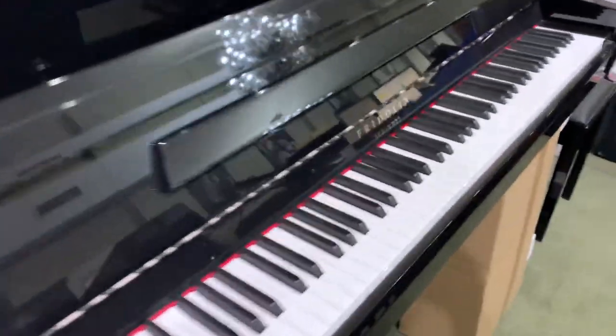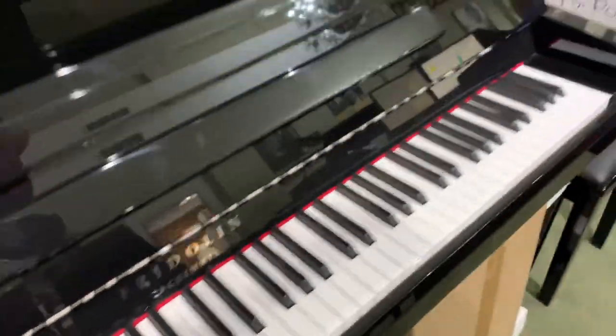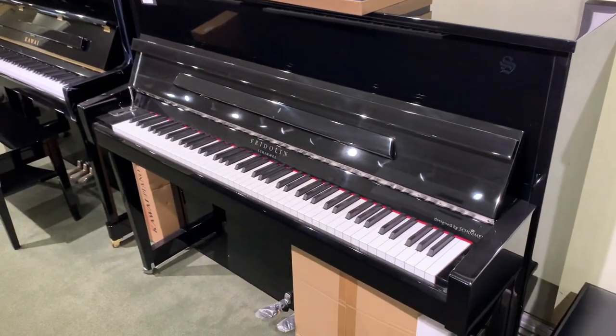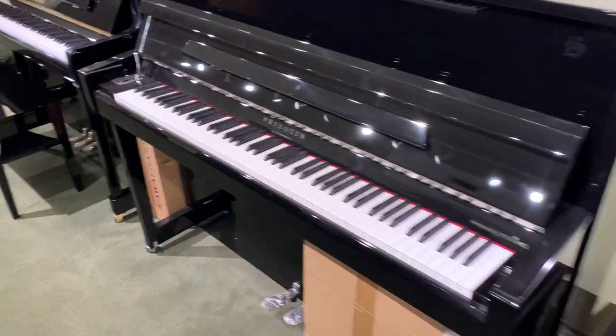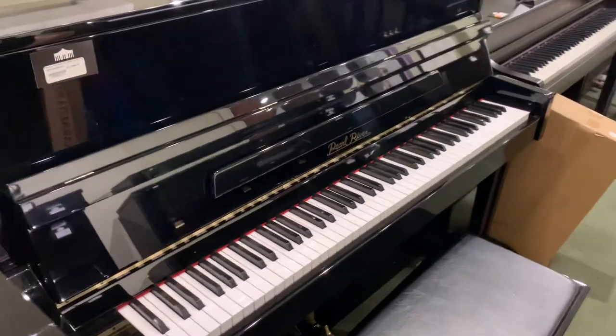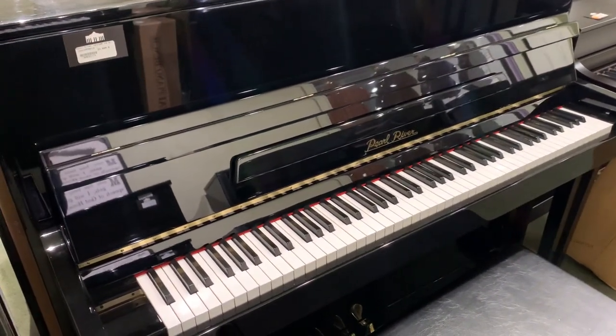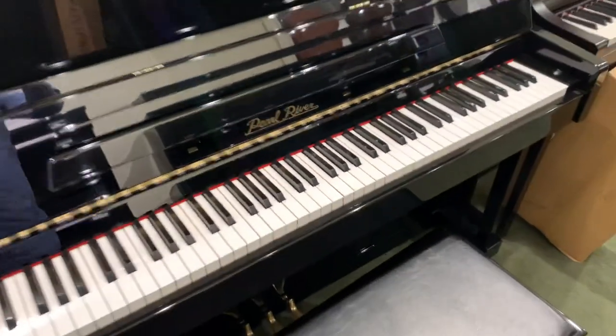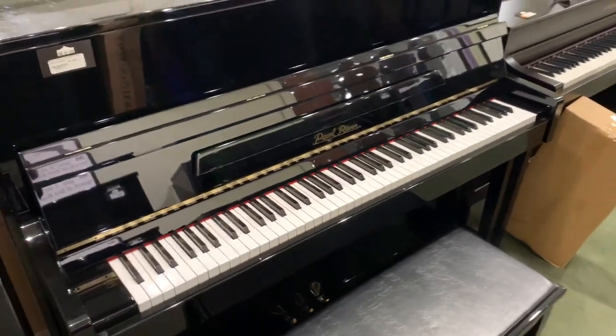Next to that, we have the Schimmel Fridolin. These are made in China, along with the SX for Steinway and many other brands that are made and designed by that company, but actually manufactured by Pearl River. Pearl River has one of the largest factories in the world. This is a used one.